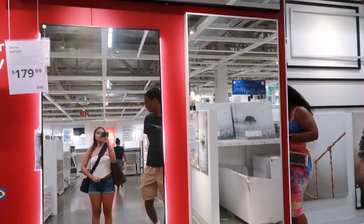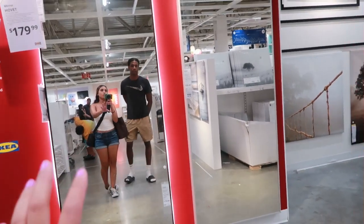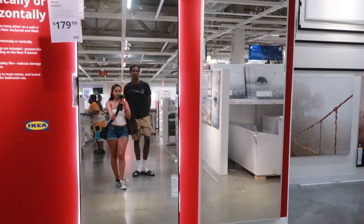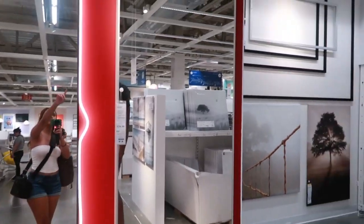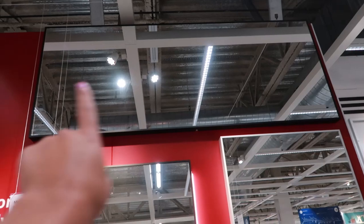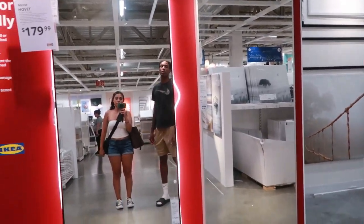Should we do white or black? I think black looks more expensive. Hey, get the black one. Yeah, the black one looks cooler. And that's what they're showing you how it would look if you wanted to hang it that way. Across the wall? Yeah. But we're not doing that, but yeah, it looks cool.